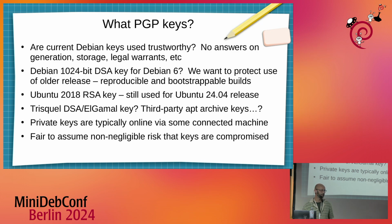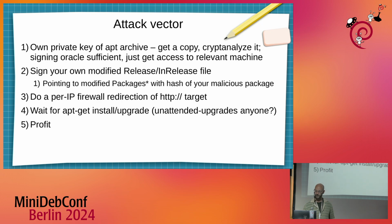And you may have read kernel.org was compromised 12, 13 years ago. It's big news recently. So what can you do if you have the private key? Basically, you get some signing access to it, maybe just logging into the appropriate machine, being able to sign. You don't have to actually have the private key. And you prepare some modified release file pointing ultimately to your modified packages. And you get that signed, and you do a man-in-the-middle attack on your target, which is fairly simple since the defaults are still using HTTP, not HTTPS, and wait for the system to upgrade or install.